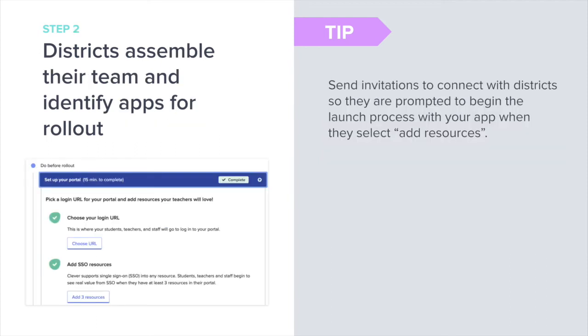Later, in semester 2, we launched the rollout guide for districts to begin planning their portal implementation. The rollout guide provides step-by-step instructions on how to roll out the portal across all of the district schools. Not only do we provide instructions on how to customize the portal experience with new learning applications, but we also provide email templates that they can use to instruct their staff on how to log in and customizable training decks that they can use during the summer PD weeks. Now is a great time for you to send invitations to connect districts so they are prompted to begin the rollout process with your application.